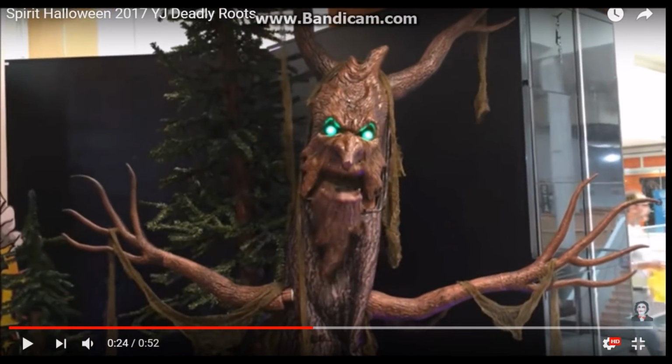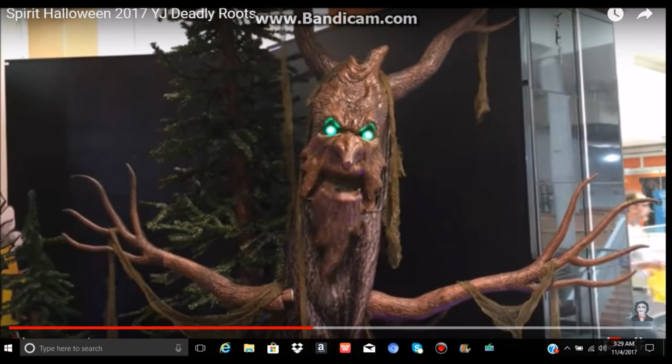The prototype one was actually much better because its arms go out so far to the point where it looks like it's going to grab you.